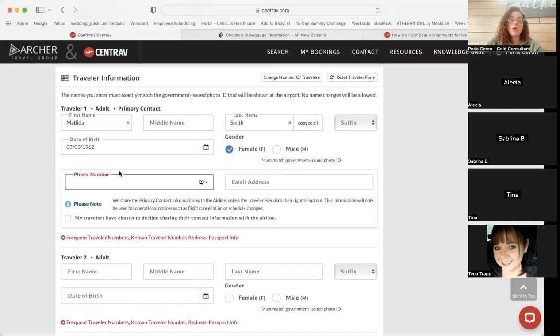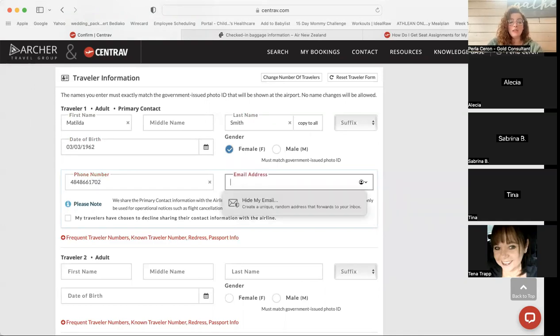Now usually when we check out on a vendor or supplier, it's going to ask us for their phone number and email address. And usually we automatically default and put our email address, because we don't want them to receive the itinerary, we want to receive it. But this here is so that the airline can communicate directly with the client in the event of any cancellation or schedule changes. So it's not that they're sending them itineraries or anything like that. This is specifically just for any flight updates, cancellations, changes.